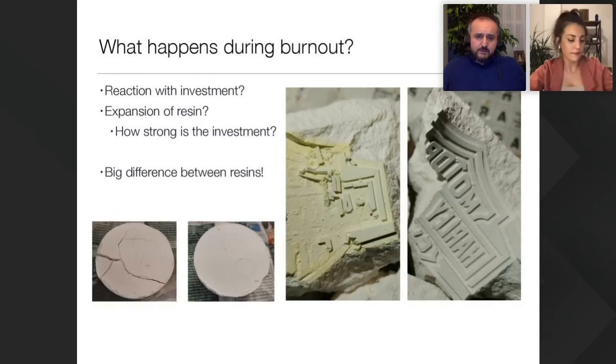Another thing that happens, if you take your resin and put it in the investment, now during the burnout, there is the investment that has some reactions, cristobalite reactions and so on. And also the investment may react with the resin. So what you need to consider is, what is the reaction of the resin you are using with the investment?